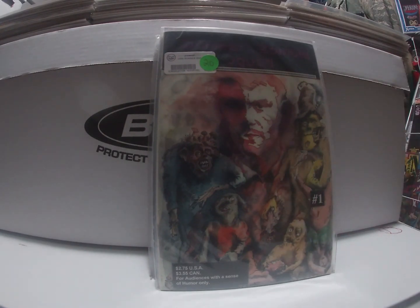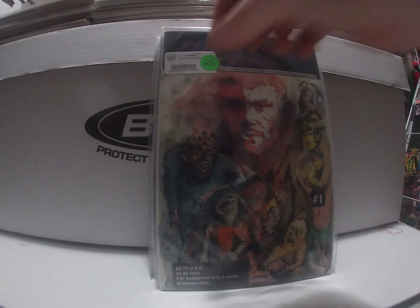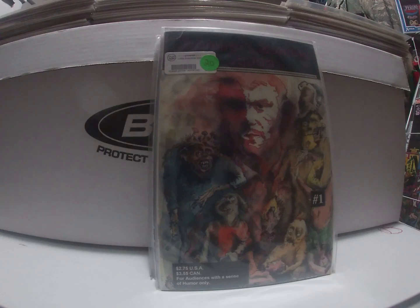Dahmer Zombie Squad #1. No one even knew what this book was until the Evan Peters, Jeffrey Dahmer Netflix series came out, and this book jumped all the way up to #1 on the top 10 at one point, I think. Low print run, little known book, independent horror comic from decades ago, and I happened to find one at a Bull Moose music store in Lewiston, Maine, just sitting on a magazine rack for, I don't know, what was it, $6? I was like, hell yeah.